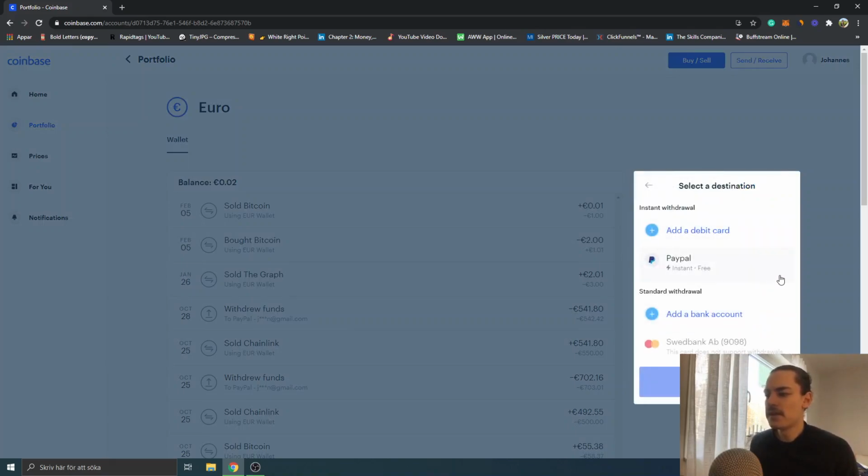And in this case, you will just have to add a debit card, or you can add your PayPal account. PayPal withdrawals will be instant and they will be free, which is very cool. Or you can add a bank account that will probably take some days to get your withdrawal. Anyways, you add whatever you want. I'm usually using PayPal for withdrawals because they are instant and they are free.